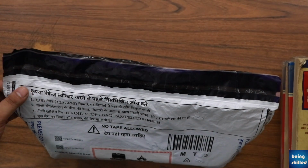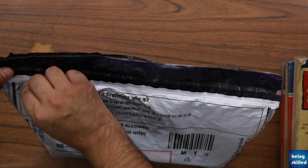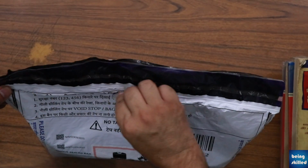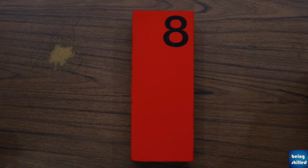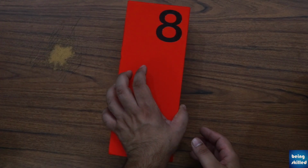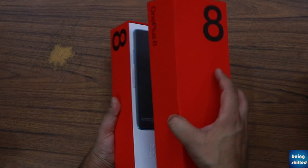Hey guys, welcome to the unboxing of the OnePlus 8 phone, which is the most sought after phone of the year 2020, and it's an instant hit. So why are people buying the OnePlus 8? First of all, OnePlus has its own cult-like following, so it's very popular among the youth, be it the college-going youth, the business professionals, or everyone in between.